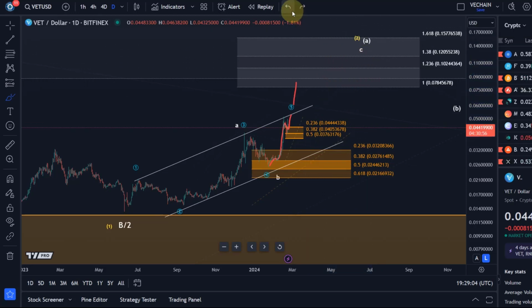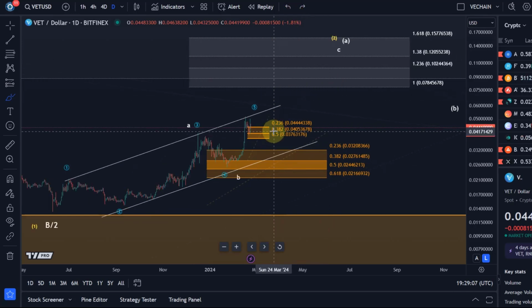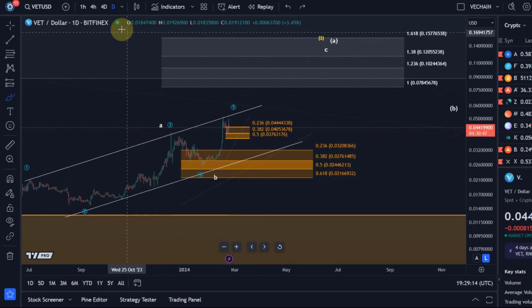And just to do a summary, short-term uptrend against 3.76 cents, a break below that level would indicate that the short-term uptrend is breaking.